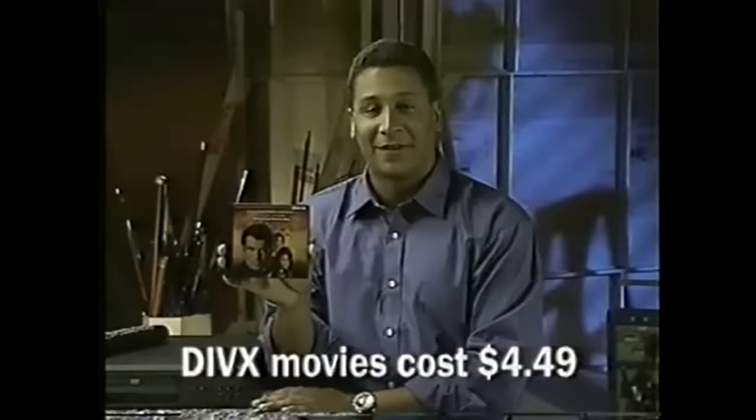The Divx DVD costs a lot less. Here's the difference. The Divx disc at $4.49 includes a 2-day viewing period similar to a rental from the video store, but much better. Unlike a rental, you own this disc. The 2 days doesn't start when you walk out the door, and you never have to return it. Your 2-day viewing period only starts when you decide to put the disc in your Divx player and hit play.